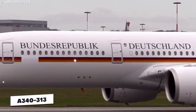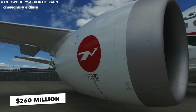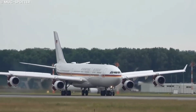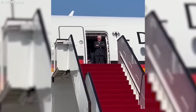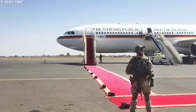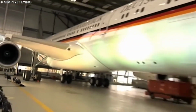Germany's Airbus A340-313, $260 million. German engineering excellence reaches its pinnacle in their $260 million Airbus A340-313, a flying masterpiece that embodies precision and power. What makes German leadership worth protecting with a $260 million aircraft? This 4-engine giant represents Germany's commitment to combining safety, efficiency, and uncompromising quality in everything they build.